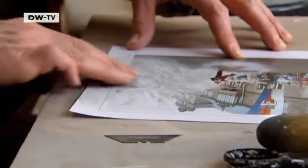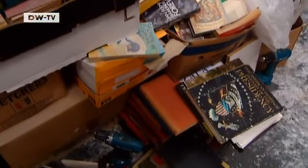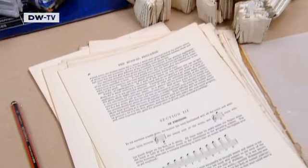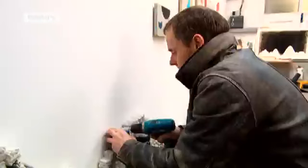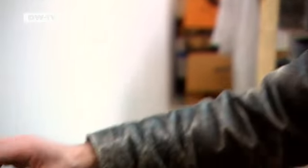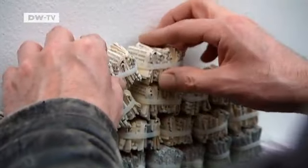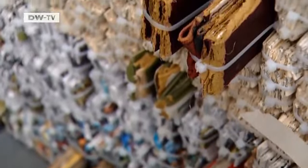This is the London studio of artist Jonathan Callan. He sells boxes full of books at local flea markets. But for the past 20 years, the British artist has also been turning books into art. His sculptures can be seen in galleries in the US and Europe. He's now able to earn a living as an artist.